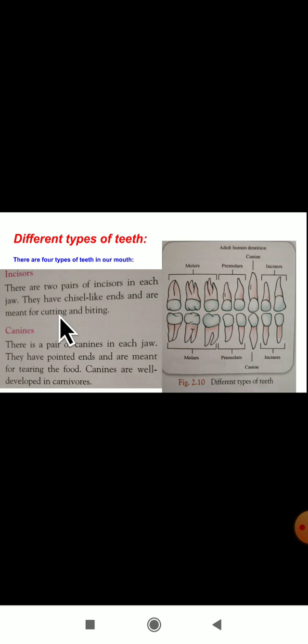They have chisel-like ends and are meant for cutting and biting. What is the function of these incisors? The function of these incisors is cutting and biting. For cutting the food or biting the food, these incisors will help. Okay, this is about the incisors.